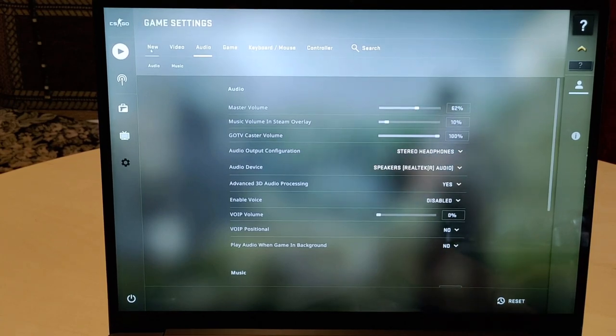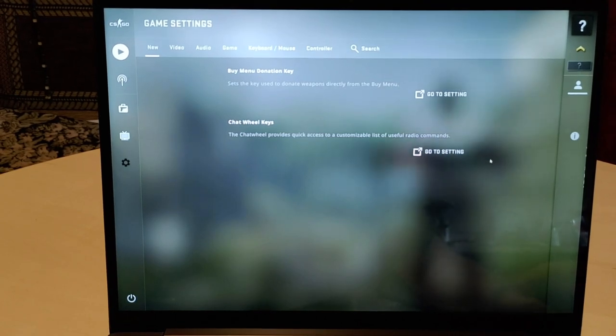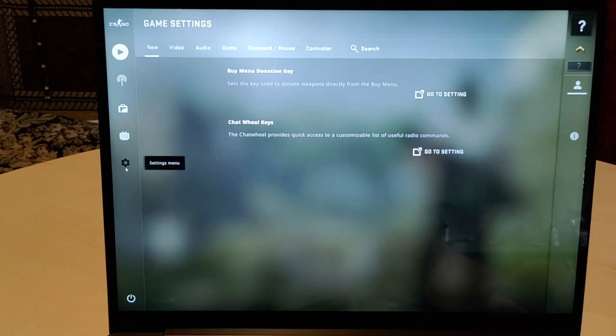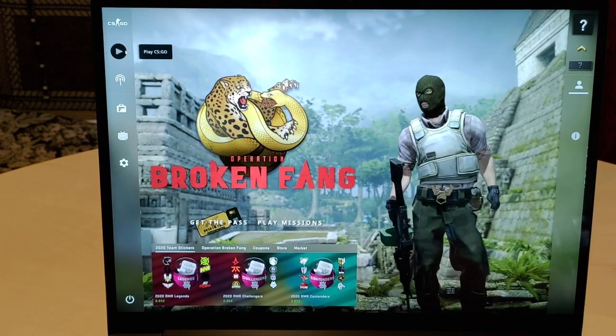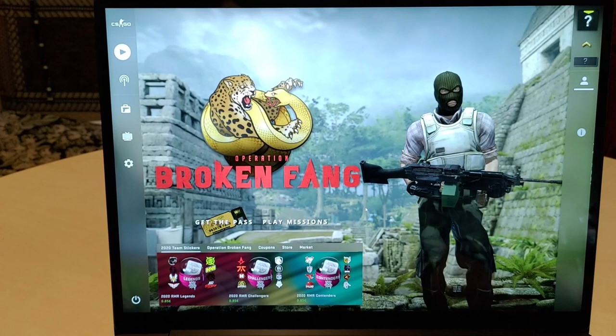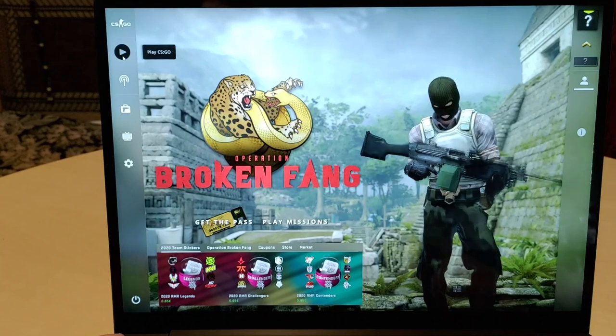Okay, and let's play some games. I know why Fraps is not working in this, but maybe inside the game it's gonna work, so let's see. Okay guys, let's play some CSGO. I'm just gonna make a practice run because you'll laugh if you see how bad I am.